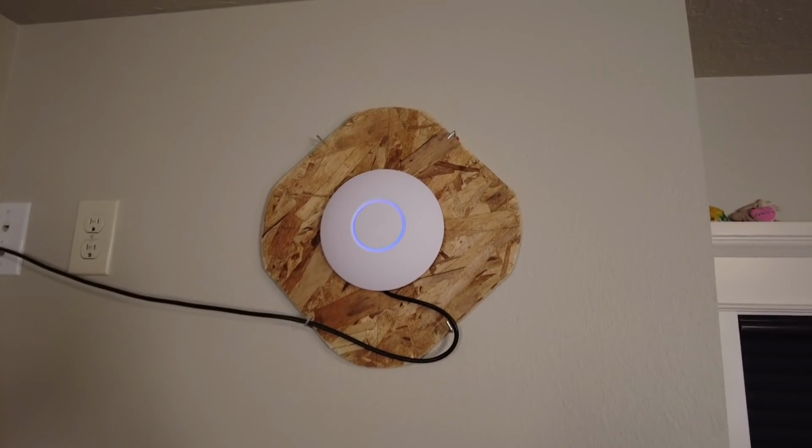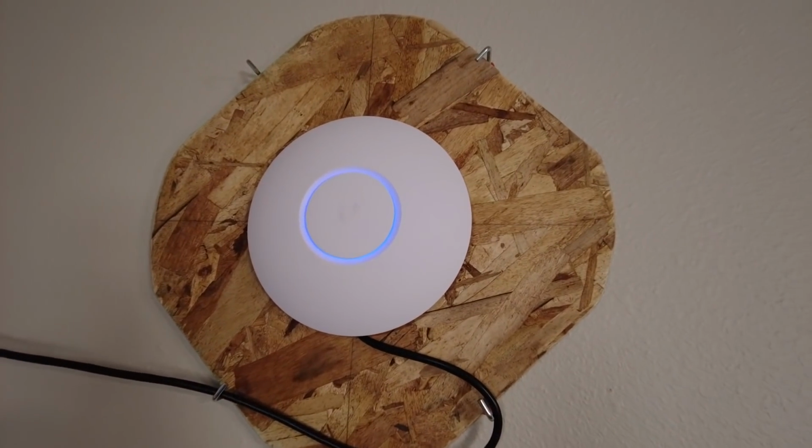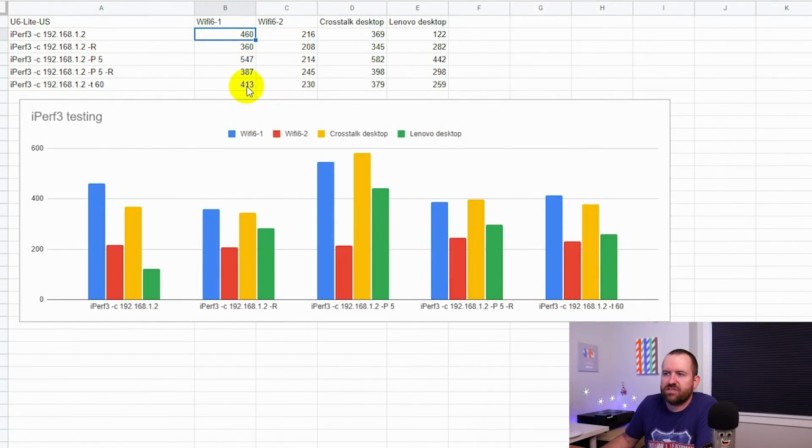Perfect line of sight. And we can see that with this old hardware, we were getting about 450 or so megabits average. Actually, it looks like 433 to be precise. 433 megabits average between all of these tests. That's the blue line on this graph right here. So it was actually kind of our second best test machine, if you will.